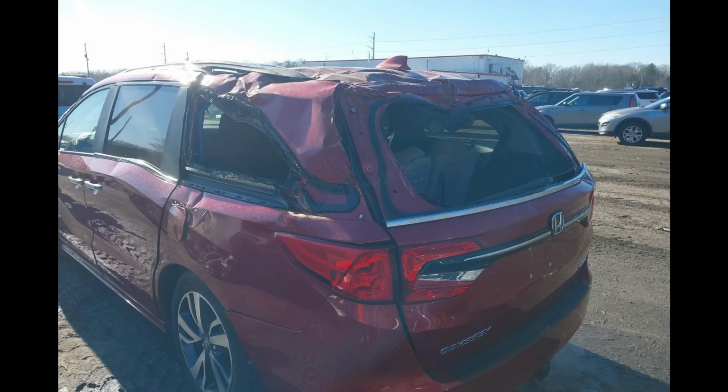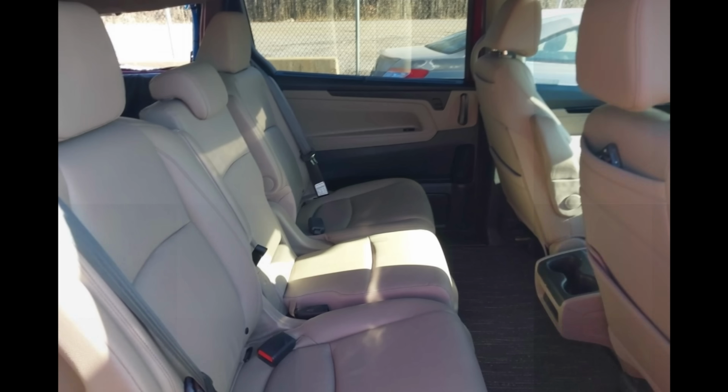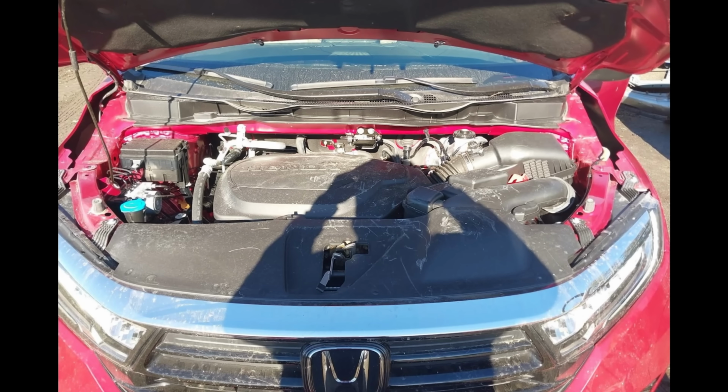So we got some damage on the door. Top of our quarter, bottom of our quarter, definitely need a quarter panel. Definitely need a lift gate, a roof skin. Looks like we might have some more damage up in the front. 7,550 miles. Our headliner's pushed down here a little bit. There's our VIN, so we can make sure it's the same vehicle.